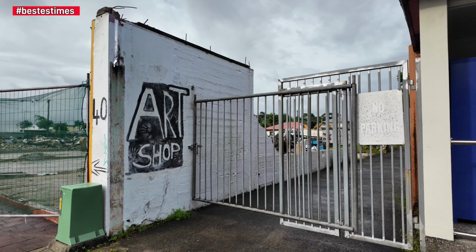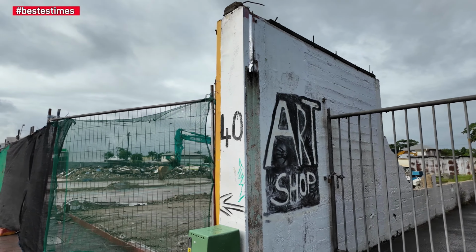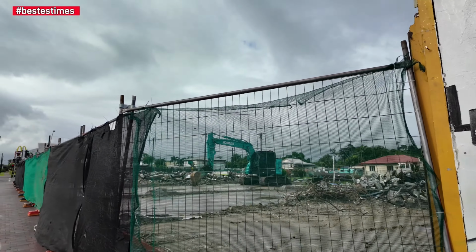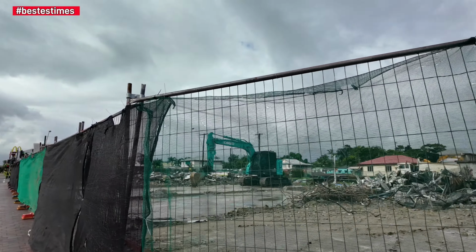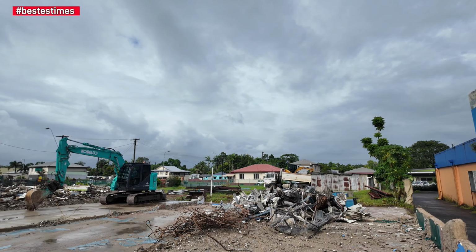So we'll go back past and show what we can. Well, it's possible. While some of this rubble's still here, one day we'll come past and it won't be here. None of this will be here. One day we'll come past and hopefully they'll be building something else.